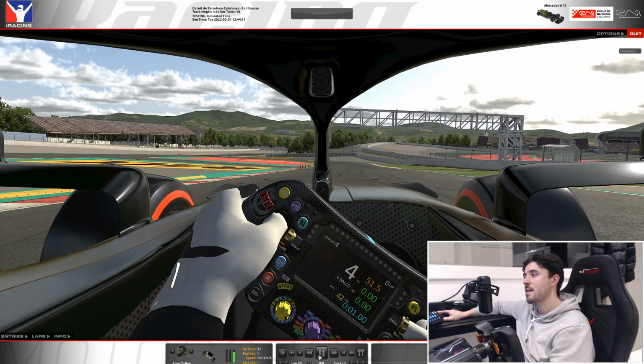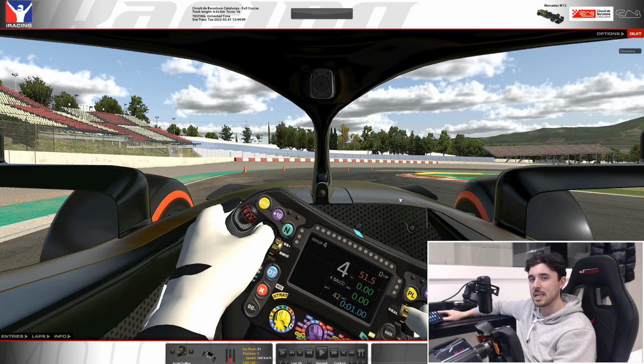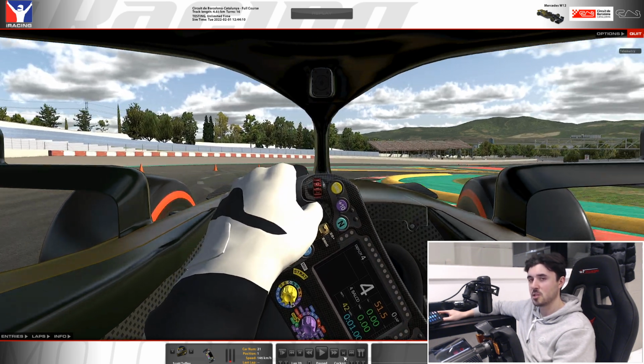Now, I actually lost a bit of time here. I could have carried a bit more speed through this corner. Could have braked a little bit later and carried more speed. But it's better to be safe than sorry through here.